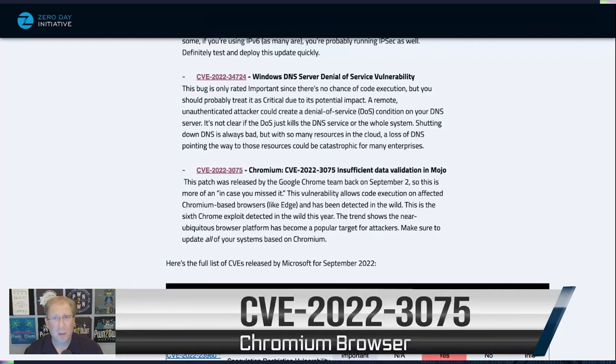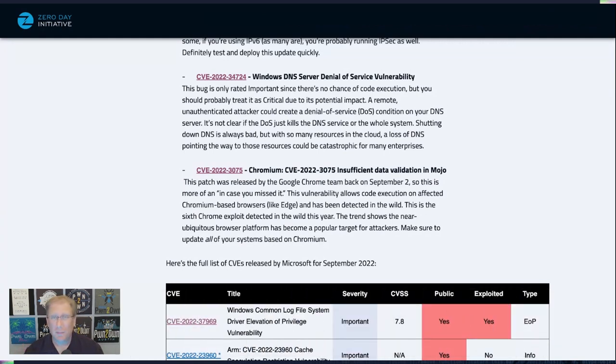Now it's being consumed by Edge. This is more of an in-case-you-missed-it bug than anything else, and it is being exploited in the wild. Again, this allows code execution by browsing to a specially crafted website, has been fixed in Chrome and in down-level Chromium systems, but there's a lot of things that run Chromium. So not just Edge, smart speakers, televisions, cars, pretty much anything else that's running a web browser these days is running Chromium. So definitely make sure all the devices you have that are running it are getting patched.